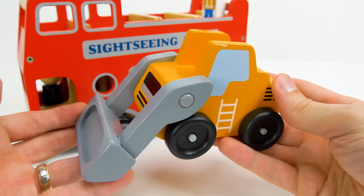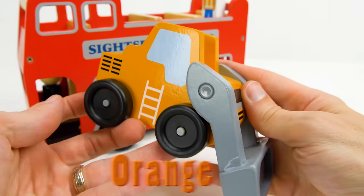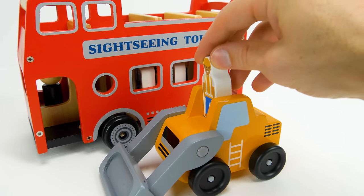Whoa, look at this awesome tractor. It's got a cool shovel for digging dirt. And it is orange. The tractor is driven by the construction worker.